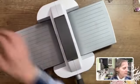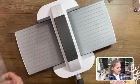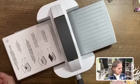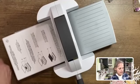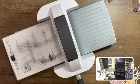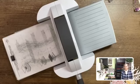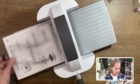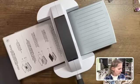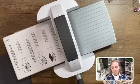So I'm opening up my stuff here. This embossing folder is 3D, so I need to go get my adapter. I'm just gonna use one of my ugly cutting mats. And here's my adapter. Okay, I don't actually think I use this. Do I use this? I don't remember. No, I don't use that. Here's the embossing folder.